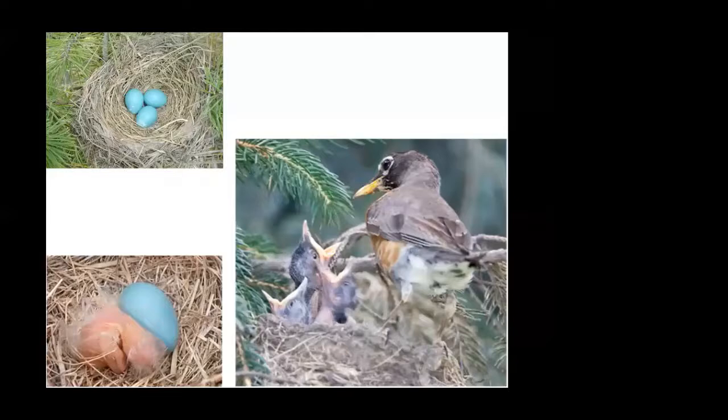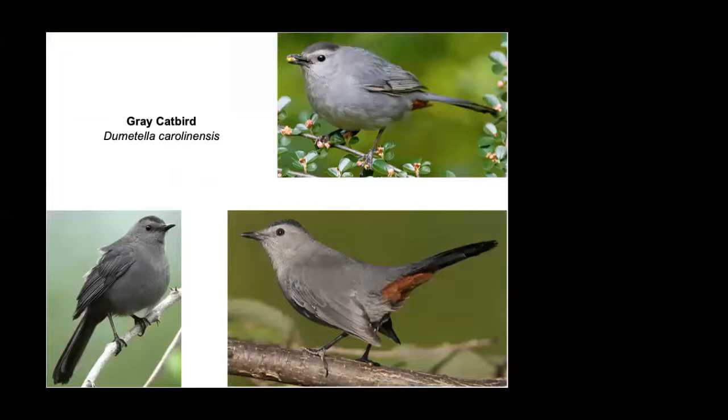And on we go to the gray catbird, which is one of the Mimidae, the family Mimidae, the mimicking birds. And notice that the catbird in this photo is actually eating flower buds. Who would have thought, right? That birds could eat flowers and flower buds, but they do. It's part of the menu. And catbirds just go on and on and on. They're, I think, endlessly inventive as well as being good mimics.